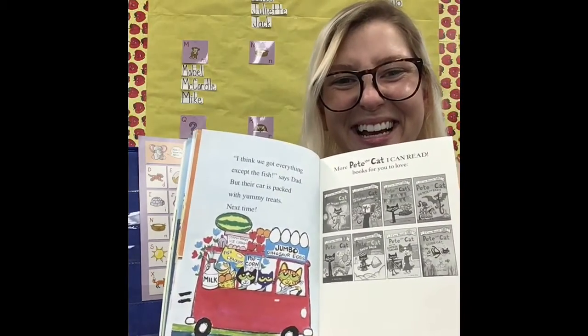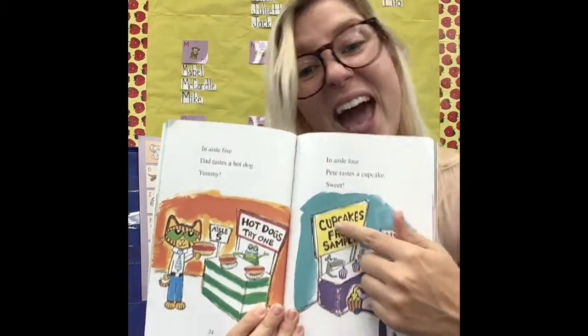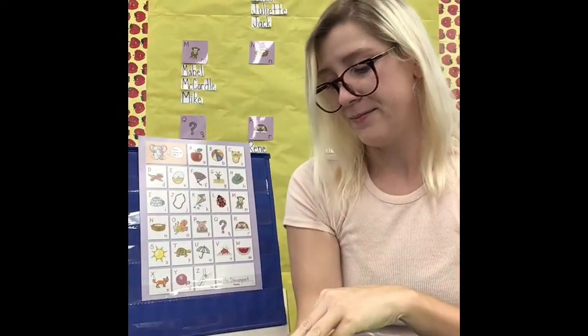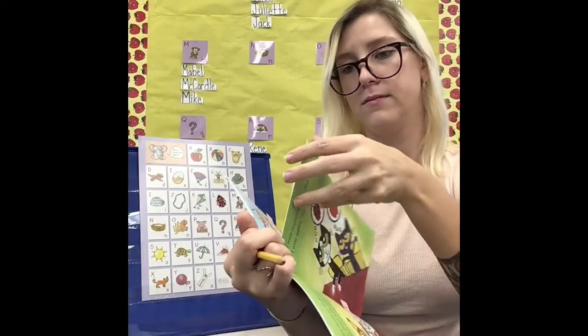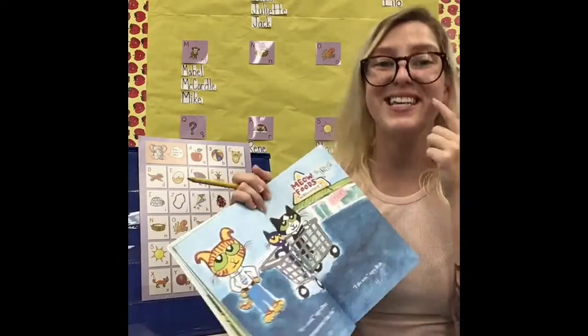Next time. Great work helping Pete the cat label his book, Pete the Cat's Trip to the Supermarket. He only needed some labels because a lot of the pages already had labels that tell us what's going on in the picture. But we sounded out the words Bob, Dad, list, van, and store. We listened for all of the sounds in the word, stretched them out, and then wrote down the sounds that we heard. We used our alphabet chart when we weren't sure which letter makes that sound.